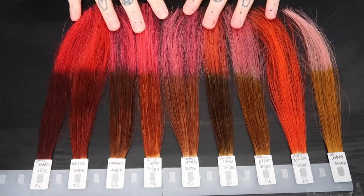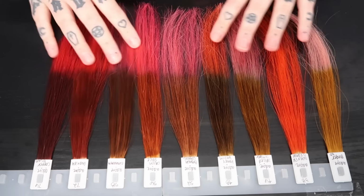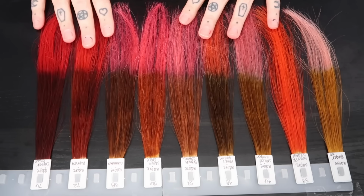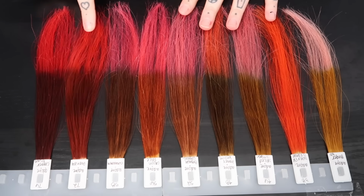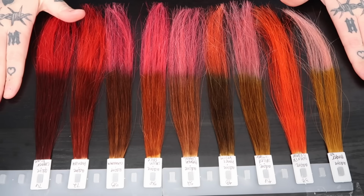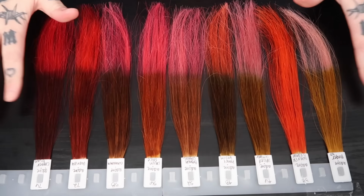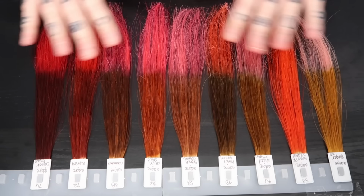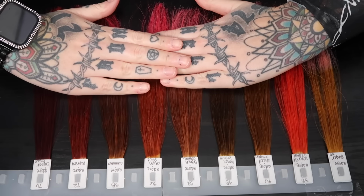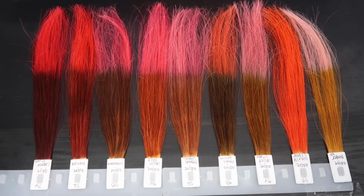Now that I've seen these results, we absolutely have to do a video with Color Oops. I am so curious if Color Oops would even work on these, because Color Oops works amazing on red. These are lifting red, so I'm thinking Color Oops might be our best bet. So definitely keep a lookout for a future video where we use Color Oops on these exact same colors. I really need to know if these come out of the hair before I try them on myself, because the colors up here are so pretty, they're gorgeous. I just wish they didn't come out like that. That's a little scary.